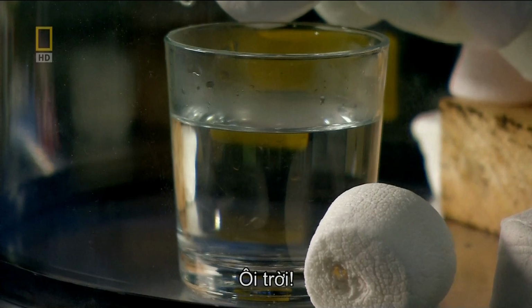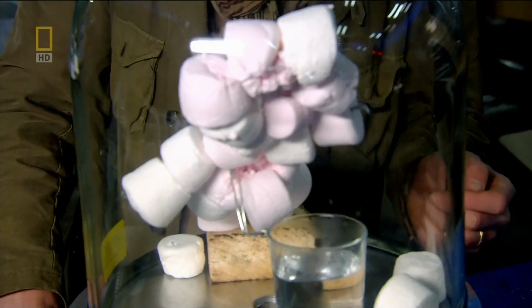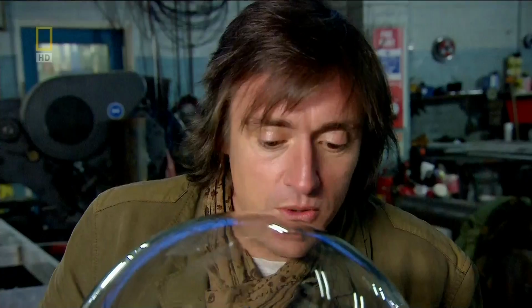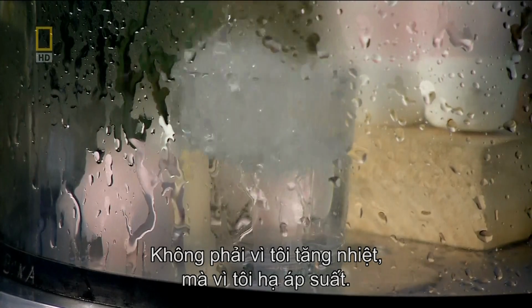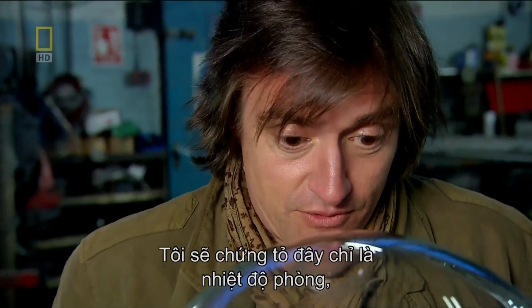Oh dear. And there it goes. Now, it's not just splashing about for the fun of it. That water is boiling. And that's not because I've introduced any more heat to it. That's just because I've lowered the pressure. Right, I shall now prove that it really is just at room temperature.